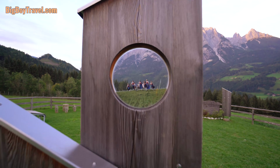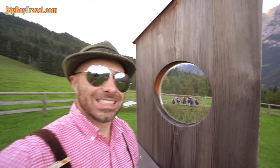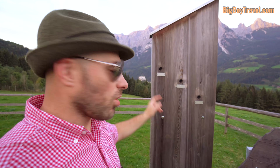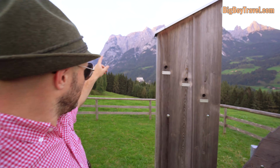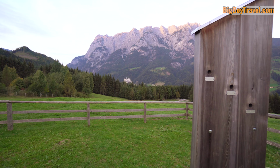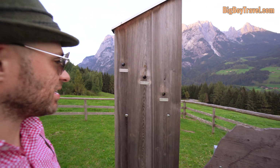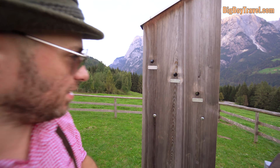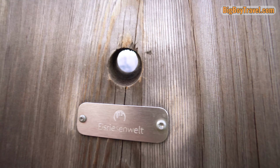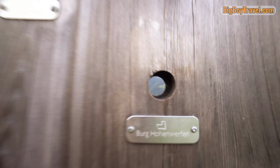Make sure to have some fun with the installations while you're in the meadow. So this is pretty cool. I know all these places because I've been up to the castle, I've been up to the ice cave way up top, way up there. But they have these little pinholes that guide your eyes to see exactly where they are, because if you don't know, you might not know where to look. This is where the ice cave is. And the castle.